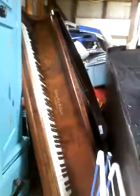This is my garage. Fridge. It's very messy, dirty, and there's a piano right there.